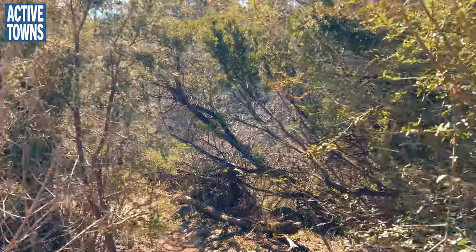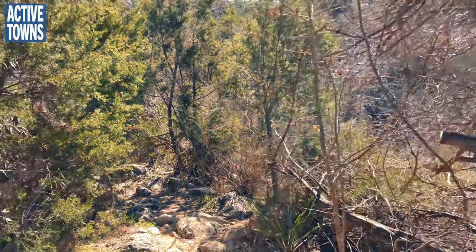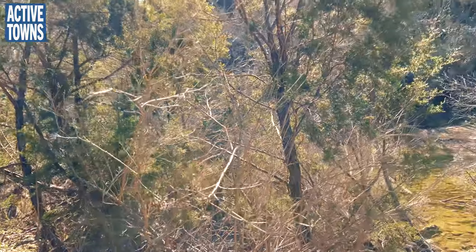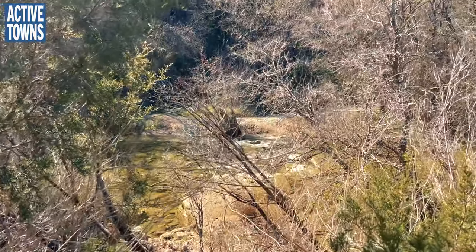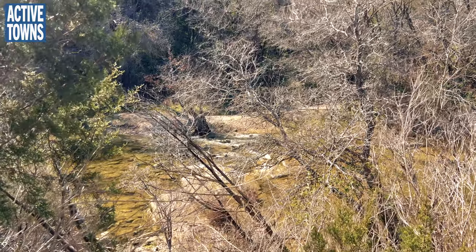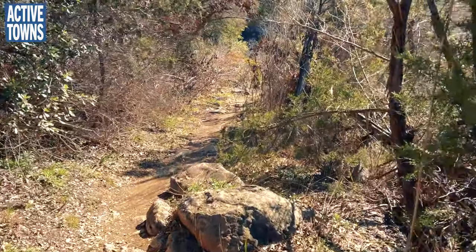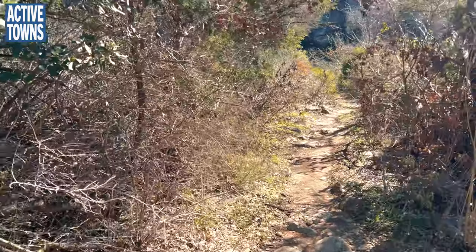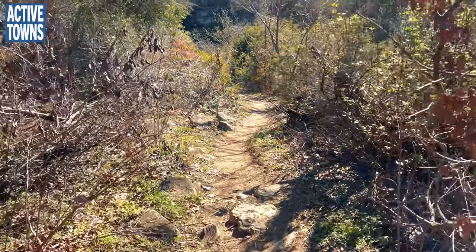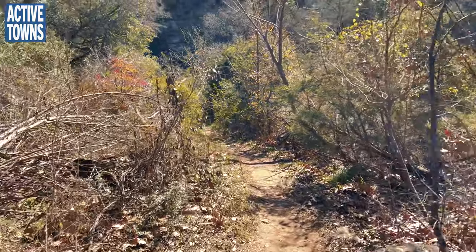All right, I'm on the trail here. I just want to give you a little sense of what it's like on the trail. It's just so cool to be running on this trail and to have that as your soundtrack. I love it.